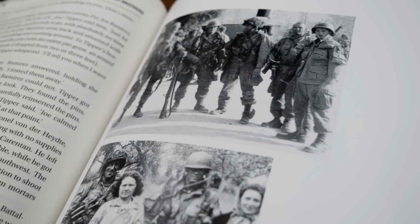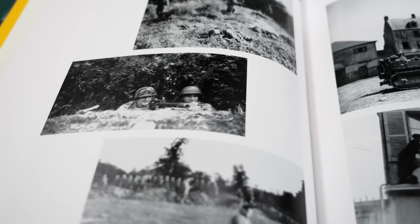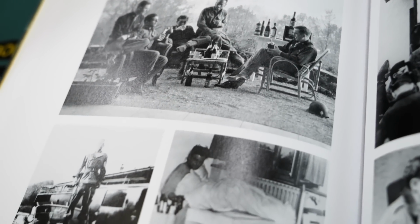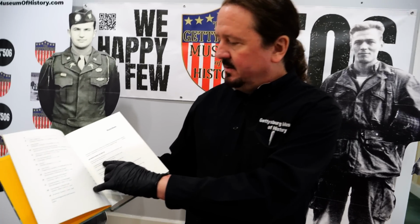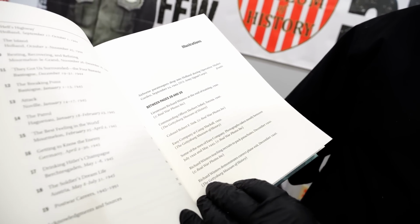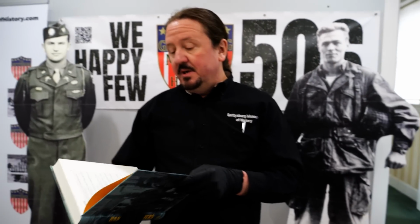Most of the men who had sent photos in at Major Winters' request sent them directly to Dick Winters. Dick Winters then sent them to Stephen Ambrose. And when Stephen Ambrose was finished, he sent it all back to Dick Winters. That's why, since we have the Dick Winters collection, we have a lot of the men from Easy Company's original photos as well. So if you go down here, some of them are Gettysburg Museum of History. There are some other sources as well. We didn't have all the ones they were after, but we had a lot of the ones originally used in the original Band of Brothers.